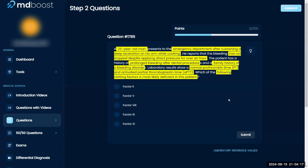Okay. If he has a normal PT and PTT, and dental procedures, they love asking about von Willebrand's, which is 8. So I think, right? Von Willebrand has something to do with 8. And he is male and has a family history of a bleeding disorder, so I'm also thinking about 7 and 8. Is 7 a choice here? Usually they don't give 7 and 8 together. I don't think so. I see 9, I see 11, and factor 5 Leiden, I don't really think so. Factor 2, I've never seen as an answer for anything.